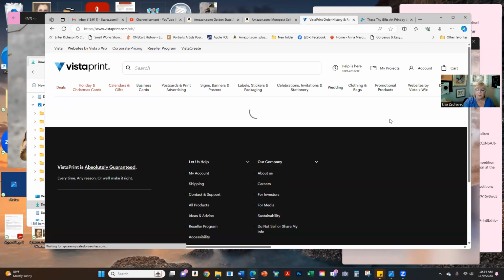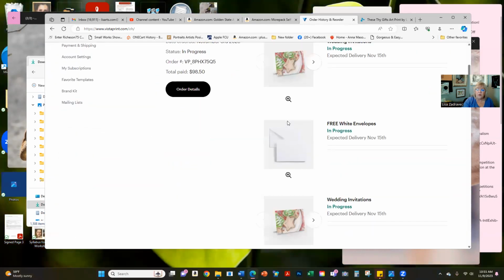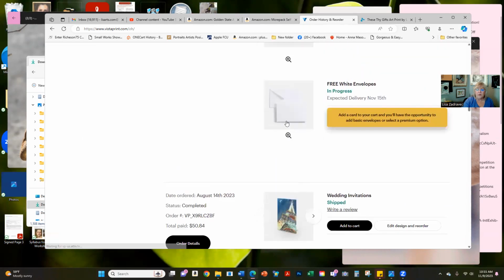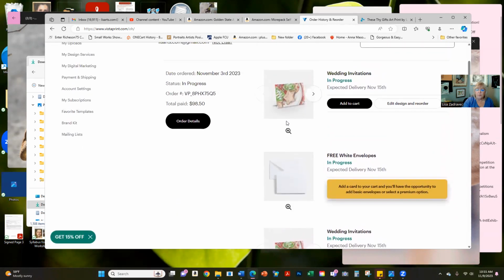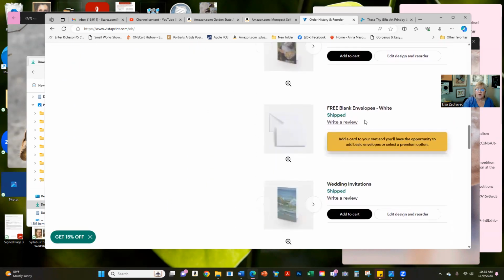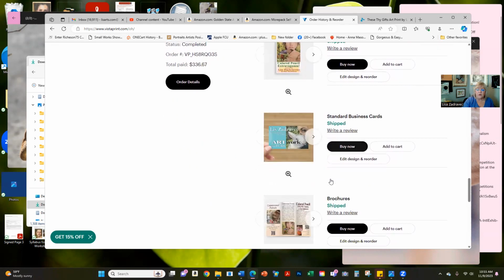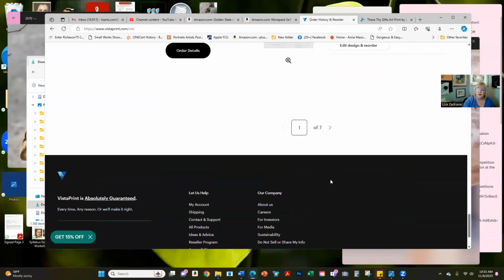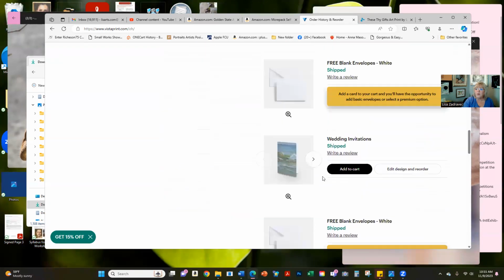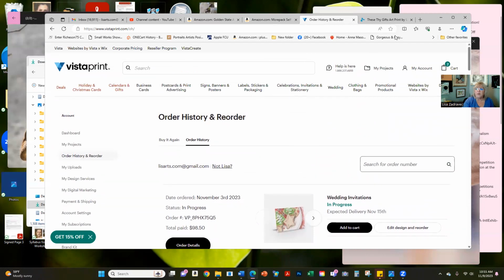In my orders, not only have I ordered Christmas cards to sell, but I've ordered my Christmas cards with a printed inside for me to mail out as my Christmas card. So I've done all these cards. I also do my postcards and my business cards, my brochures, banners, all sorts of things with them because they're amazingly good and quick for sending them overseas. So anyway, that is a way to do that.